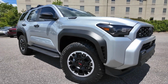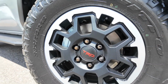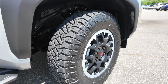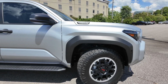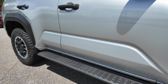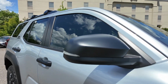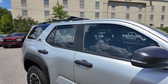And then moving to the side profile, we get a really nice set of TRD wheels finished in a two-tone design wrapped in an upgraded set of Nitto Grappler tires. These are 18-inch wheels, and you can see a nice look at those fender flares with the bulges throughout the bodywork as well. At the side profile, this one has a set of plastic running boards, some nice trim throughout the doors, plastic material for the grab handles as well as the mirror caps. Got your LED turn signal and then all black trim throughout the windows.